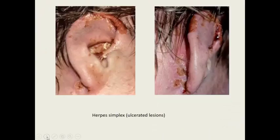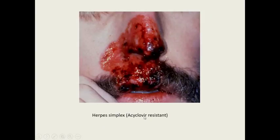Persistent. Herpes simplex, ulcerated lesions, notice in the ears. Herpes simplex, notice. I'm sure many of us have had a cold sore, a herpes lesion that sometimes looks ugly, but doesn't go beyond this area more or less. Maybe it can spread a little bit. Notice the extension of this herpes lesion, and it's resistant to acyclovir treatment, okay? In healthy people, they put some alcohol, Abreva, or any treatment, and it will go away in some days. This is resistant to acyclovir.